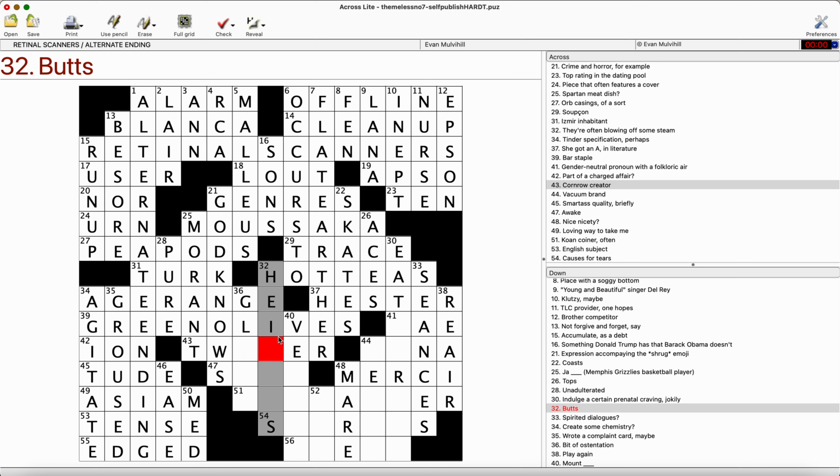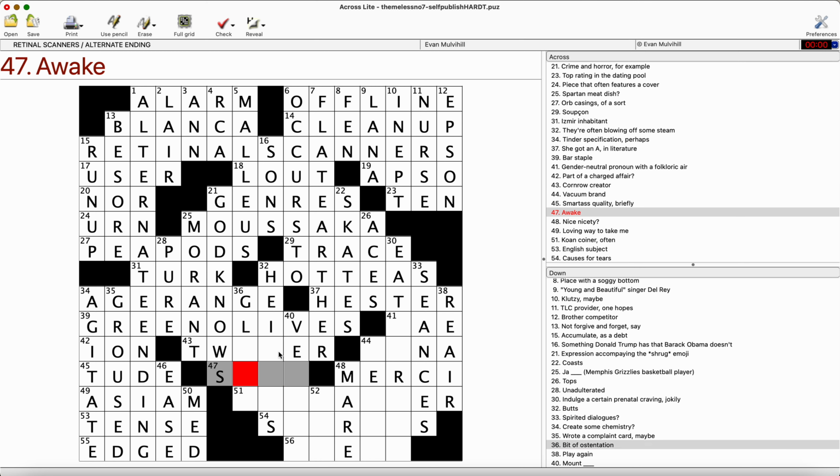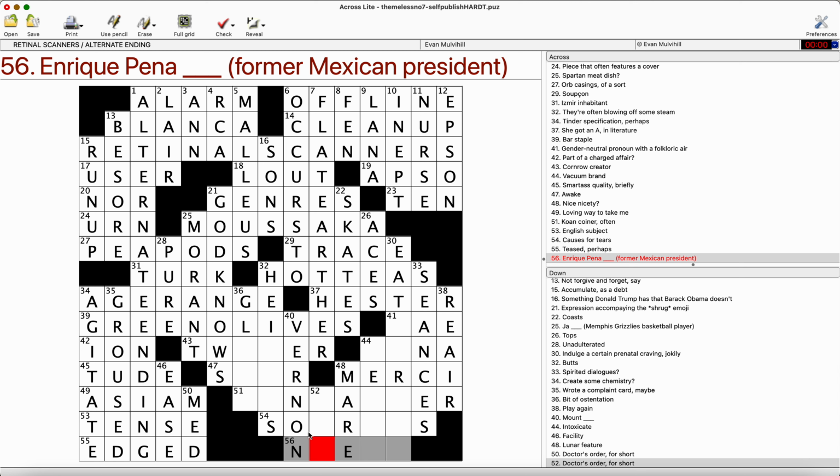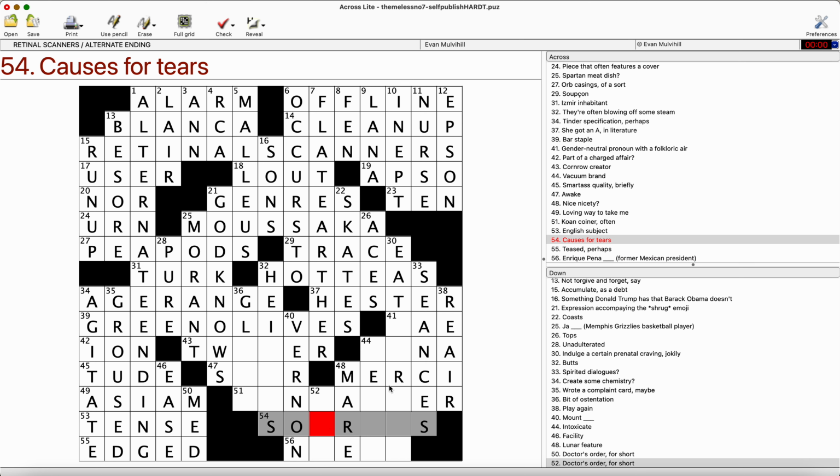And sometimes you just need that because, if it was the last thing that I couldn't fill in, then I kind of have to, because I just don't know it. But it's allowed me to progress in this puzzle to have looked up one thing. Awake, still not sure. Mount, now I'm seeing Mount as Vernon. I still don't know the president's name.